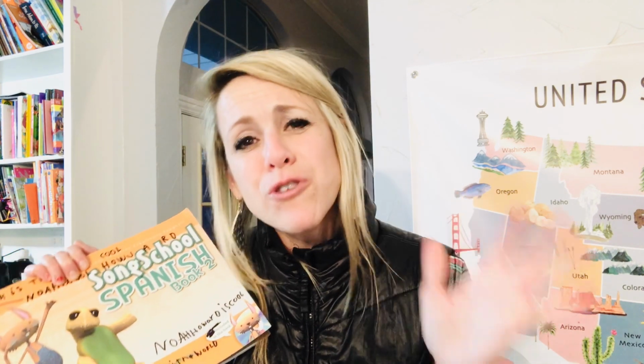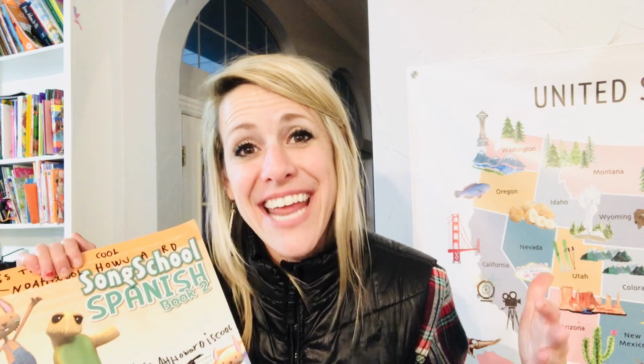It also comes with a teacher's book. You can buy the teacher's book separately. I don't need that because I know Spanish pretty well, but if you don't know Spanish as well, that would be very helpful. They also have a fun flashcard game that you can purchase as well. So those are great things to do for Spanish. So we absolutely have adored this program. They have learned so much Spanish.